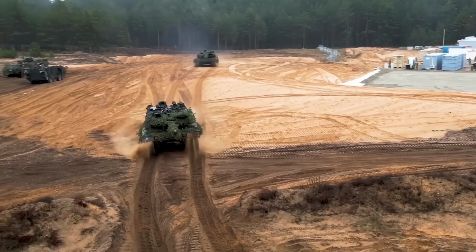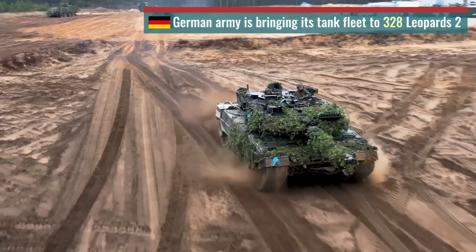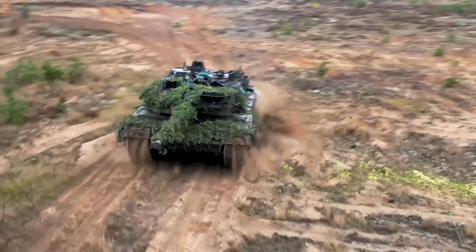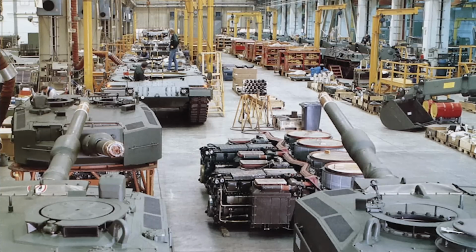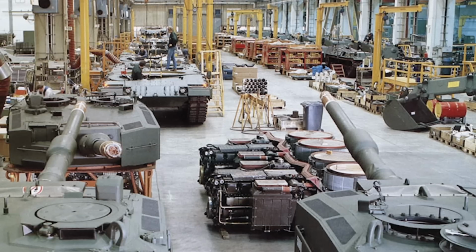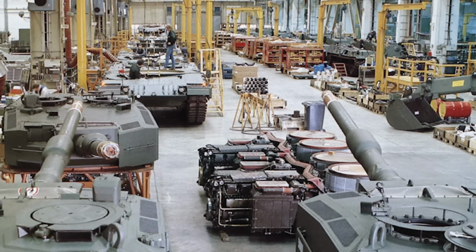Accounting for the recent transfers, the 2021 UN Register of Conventional Arms report suggests Germany has 272 Leopards marked as surplus, outside its active-duty military. In addition, 182 even older Leopard 1s are also stored. But the condition of those tanks may leave a lot to be desired. Rheinmetall, the maker company of Leo's gun, stated in 2022 that the German state had 22 Leo 2s and 88 Leo 1s stored at its facilities.